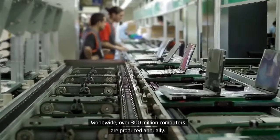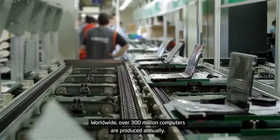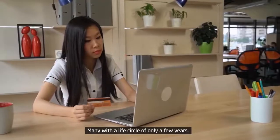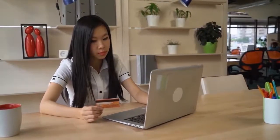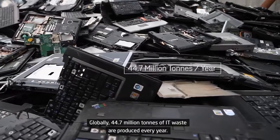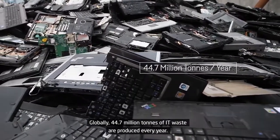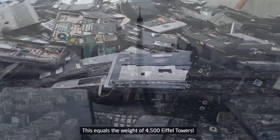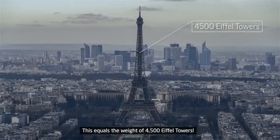Worldwide, over 300 million computers are produced annually, many with a life cycle of just a few years. Globally, 44.7 million tons of IT waste are produced every year. This equals the weight of 4,500 Eiffel Towers.